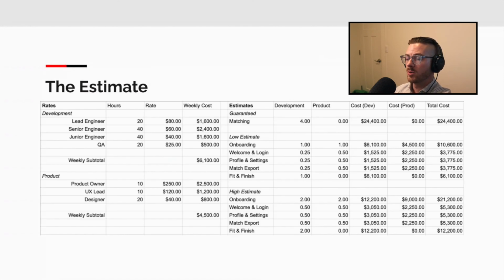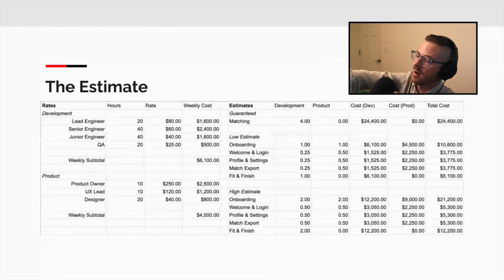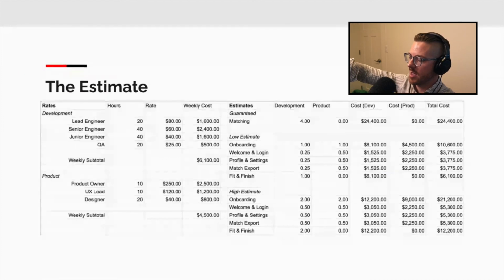And then I will put together an estimate document for you. This is a spreadsheet that I share so you can check my math. I don't trust my own math, so please check it. You'll see here we've got our guaranteed chunk for that MVP. That's guaranteed. It cannot get higher. As we go out into the future, we give low and high estimates.